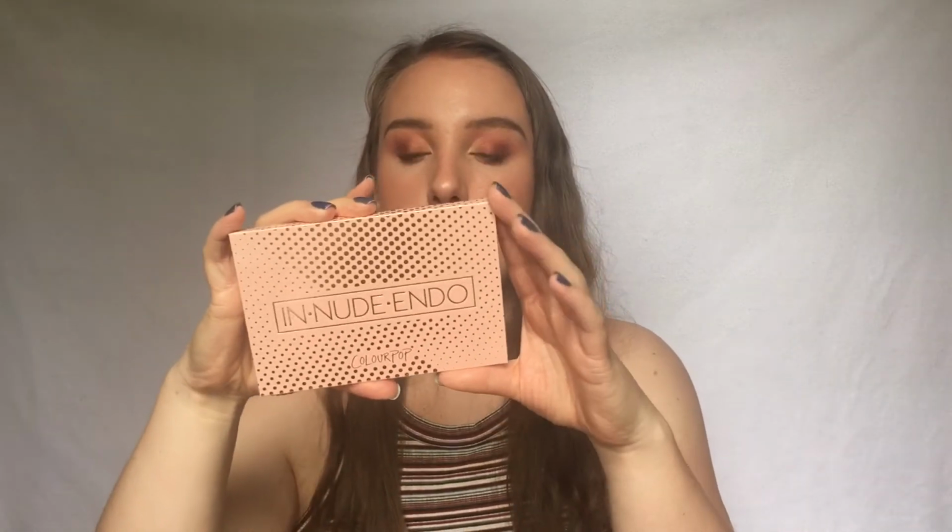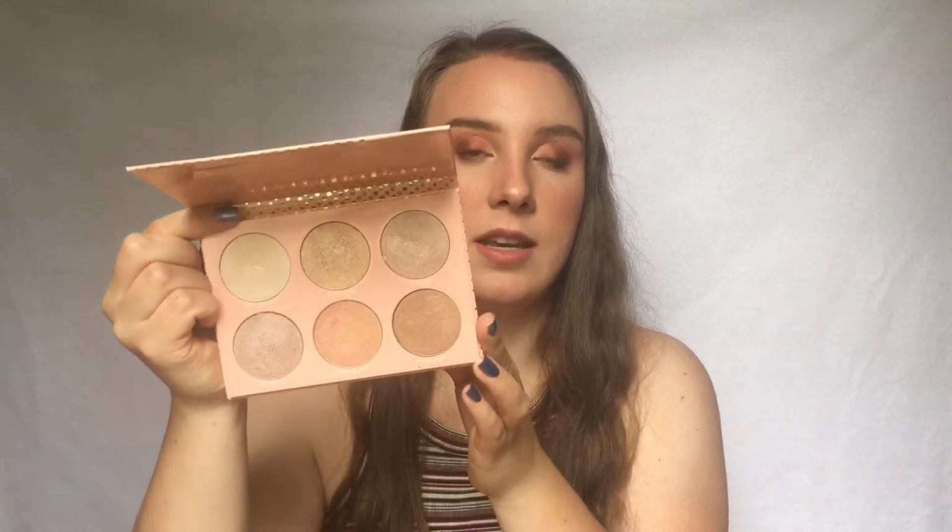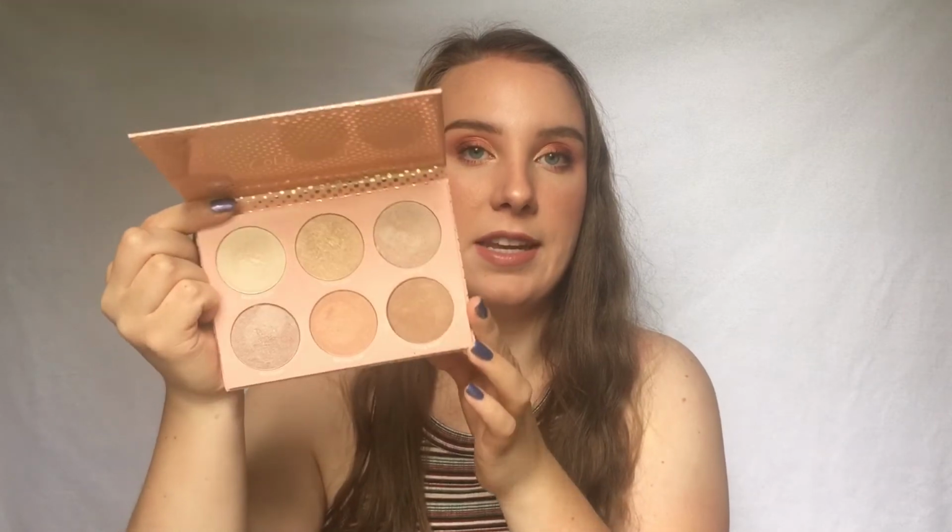Then for highlight, I chose a highlighting palette. This was kind of difficult to choose because I didn't know if I wanted to pick like single highlighters, but then I felt like I couldn't pick very many options. So I went with the Colourpop In-Nude-Endo pressed highlighter palette. And this gives me the options, obviously, of 6 shades, and there's really everything in here I would need to highlight with. And I really love the Colourpop highlighting formula. They're really intense, and it's a super pretty buttery formula.